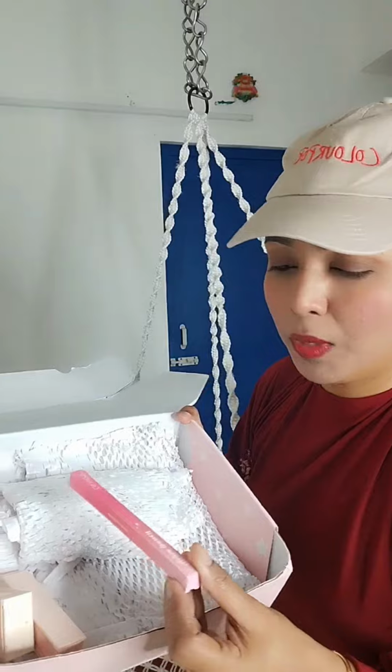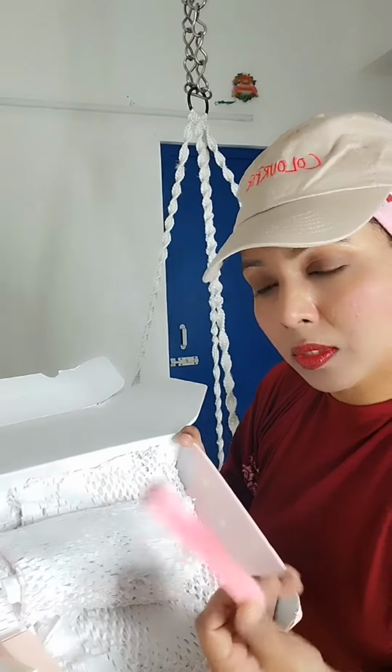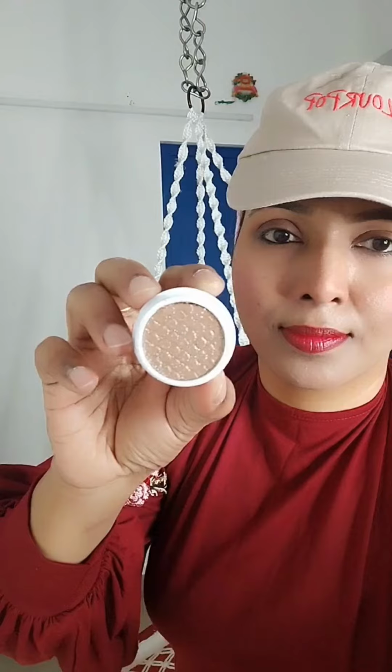We have this lippy pencil and the name of the shade is, wait, BFF. It's a nude shade lippy pencil. It's a beautiful nude color, right? We have last two products in this box. So this one is a Super Shock Shadow, which Colourpop is famous for. The name of the shade is Ritz. It's an ultra glitter Super Shock Shadow.